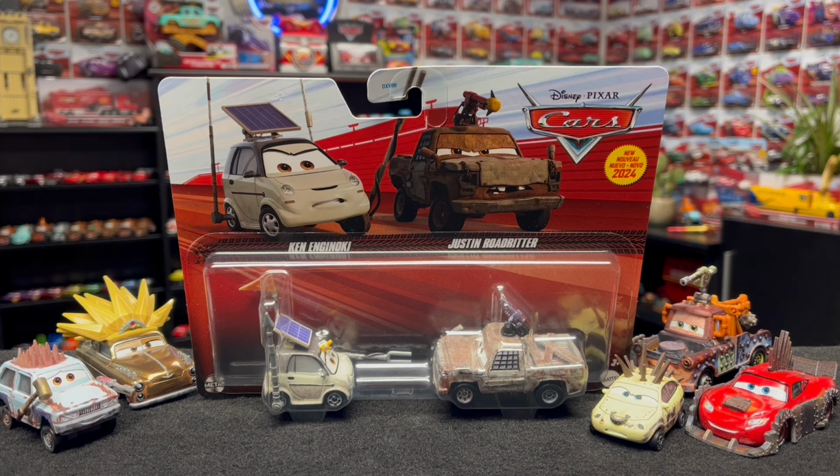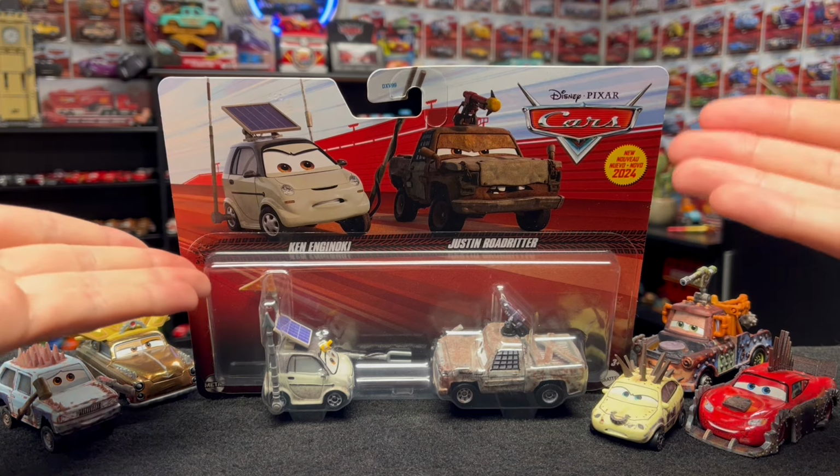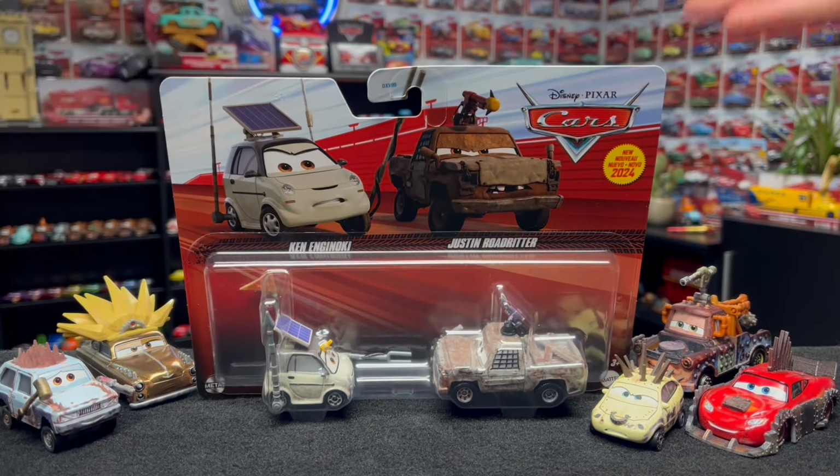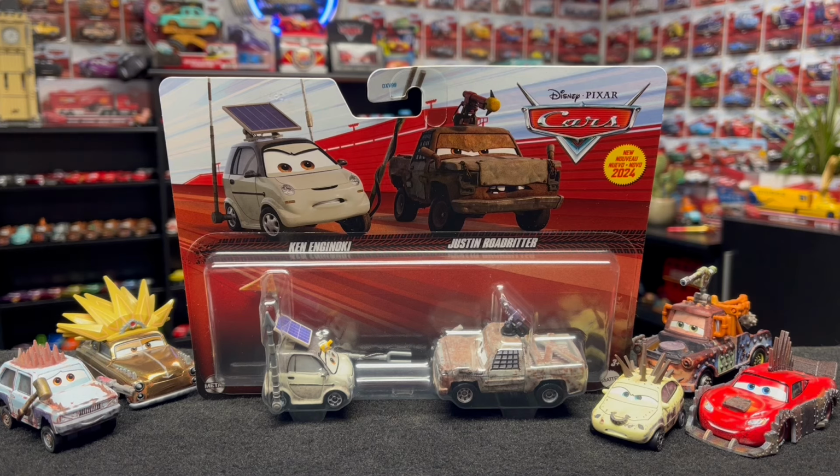And I guess that time is now because staring in front of me, I have the brand new Ken Enginoki and Justin Roadritter 2 pack, two brand new cars from the Road Rumblers episode of Cars on the Road. So it is definitely celebration time today.